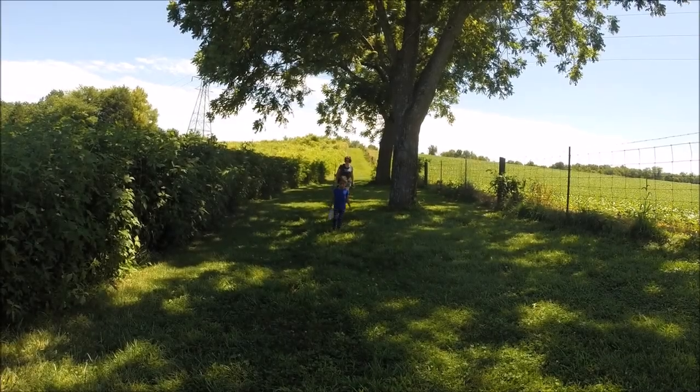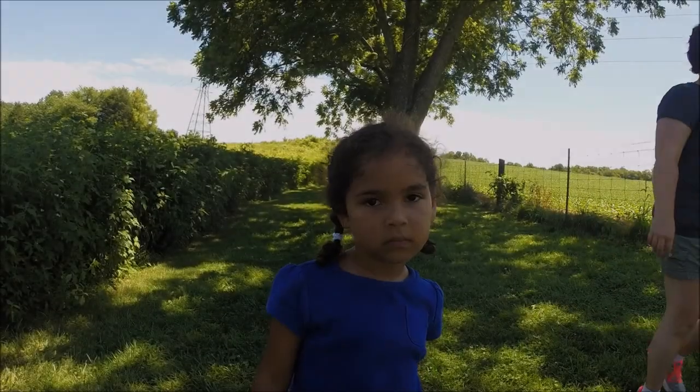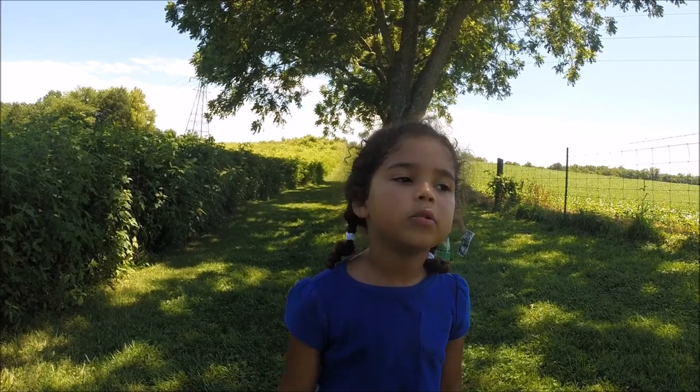Bag. Did somebody else carry this bag? I carried them. Daddy, are we almost there?